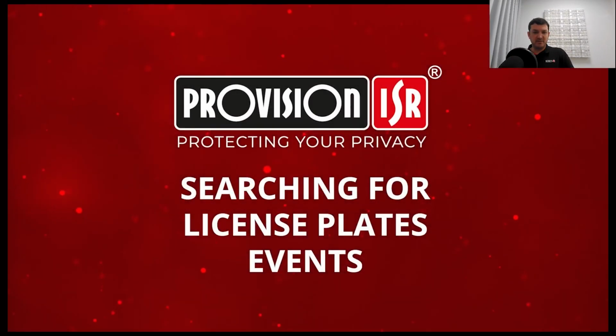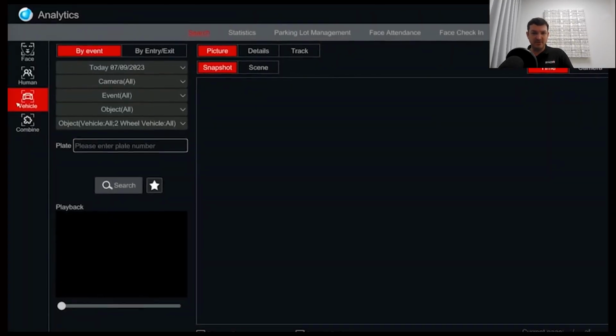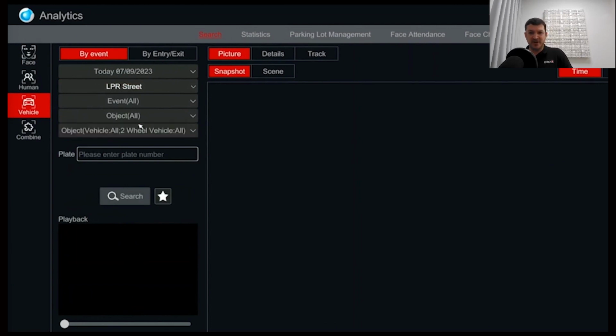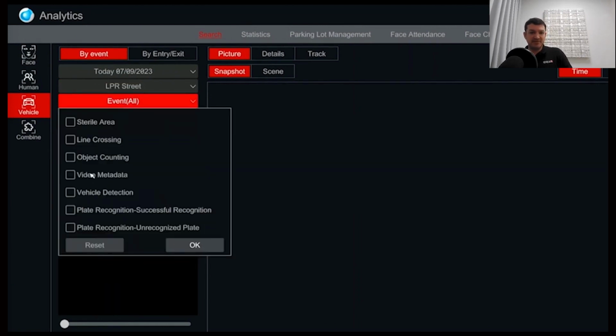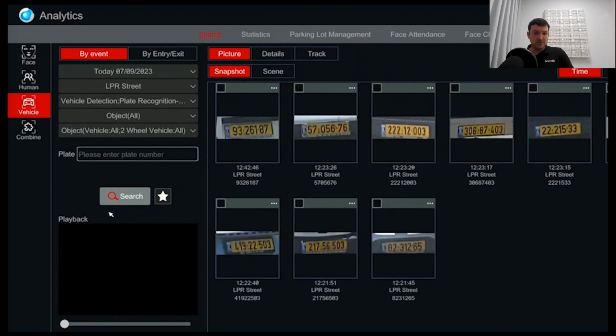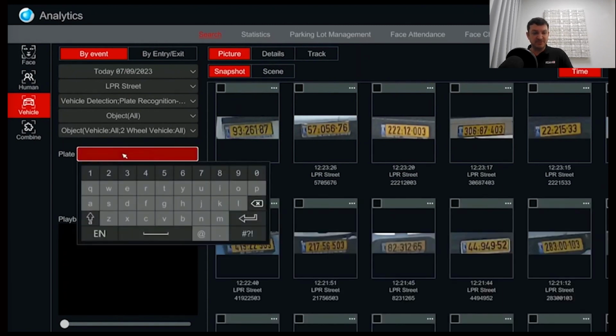Okay, then searching for license plates is very simple. I think I have demonstrated this on the app and the MVR and the VMS. This time I'm logged into the NVR. Simply go to the analytics search, define our date range, select our type, select recognition, and then we're going to hit search. All the results appear on the right of all the captured plates.